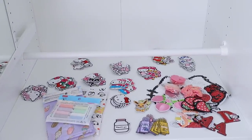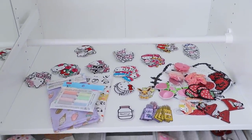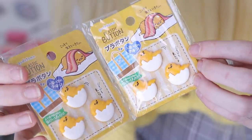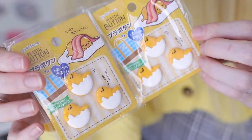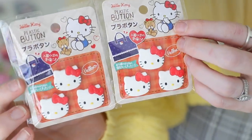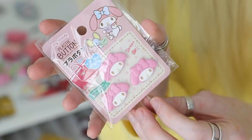Now, those are all the patches that I got from AliExpress, but then I also got a bunch of things from Daiso while I was in Japan. I got some Sanrio buttons. I've got six that are Gudetama sitting in an egg. I have six Hello Kitty buttons, and I have three My Melody buttons.